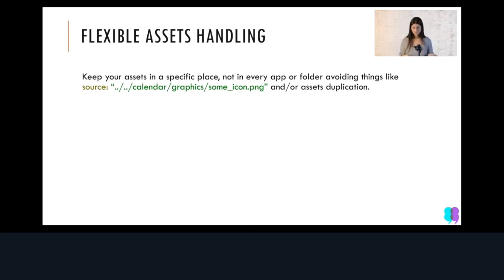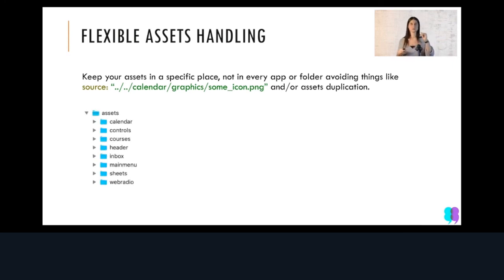So prefer keeping those, for example, in a single directory like this. Prefer doing that in the root directory of your project. Maybe create an imports directory and put the assets inside there, or put the assets directly there. And then inside that assets directory, you could categorize your assets by application.